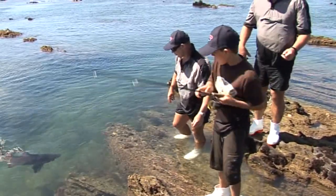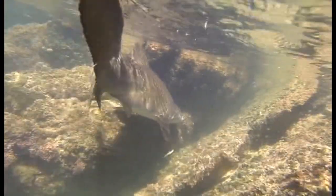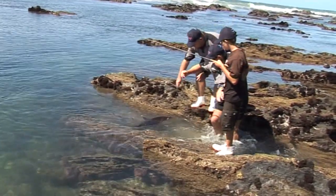Well done, Keegan. After a great fight, he coaxes the raggy into the shallows, where Chad does some fancy footwork to avoid those razor-sharp teeth. That was a brilliant fight. My second raggy ever caught.